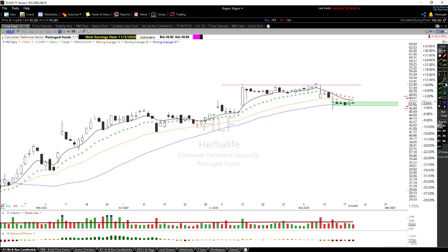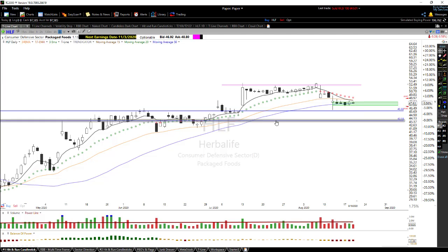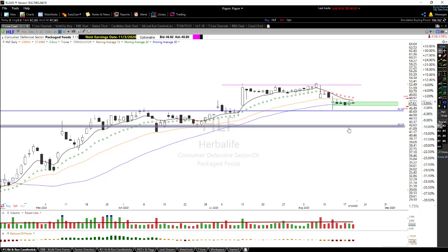We start to see price drop out of that box, then that's what we're going to look for on a short. As far as targets go, it's real simple. Just come over and find where I'm actually going to put a line about right there. So that might be a quick short, but if we get through 45.80, then that sets us up to maybe run down to 42, possibly even 41 down here on Herbalife.